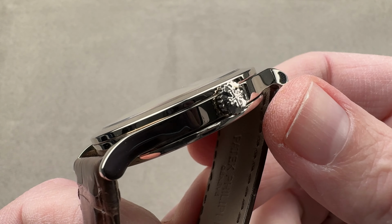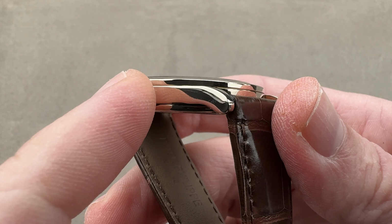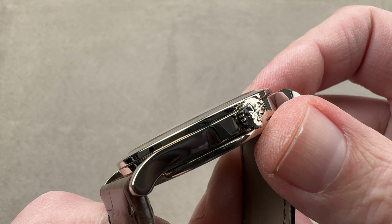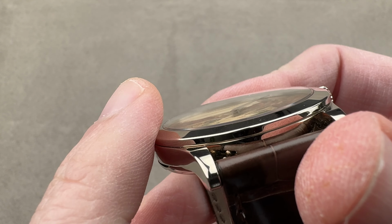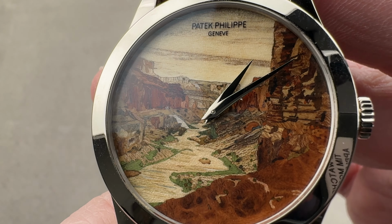Taking a quick look, you can see that the case is relatively simple, Calatrava style, with integrated lugs that have a little bit of a taper and rounded end to them. They're narrow when viewed end on. We have a crown with the Calatrava cross, the symbol of the brand. Everything's in high polish. The bezel is slightly inset from the case band, vertical and then very flat. It's conical, but only just. The dial. Now let's talk about this dial.